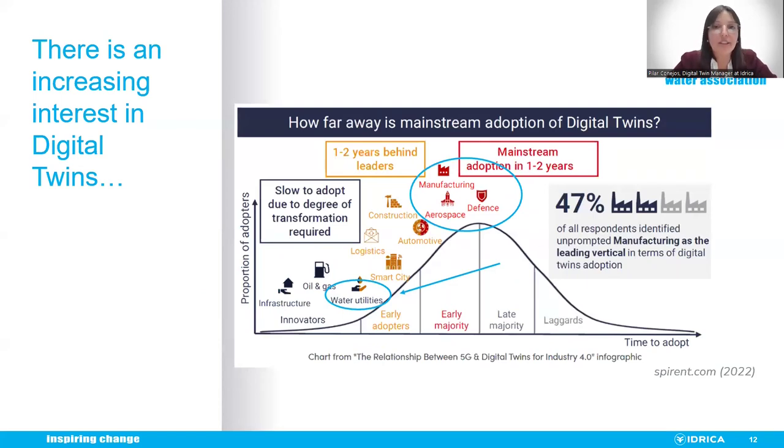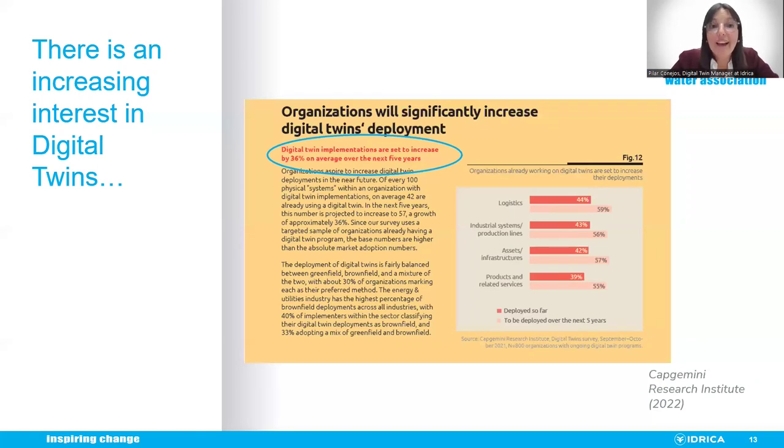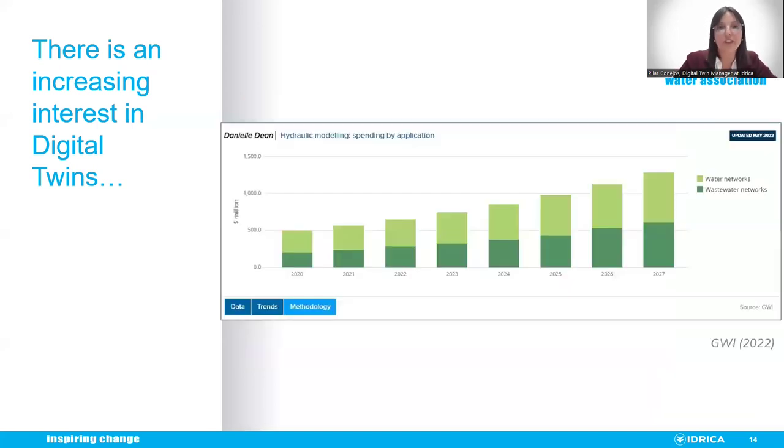It's true that today most of the deployments are in the industry field because it was first applied to this sector, but now we are seeing some early adopters in the water sector. And also, the expectations are high because according to this research, digital twin implementations are going to increase by 36% in the coming years in all the sectors.